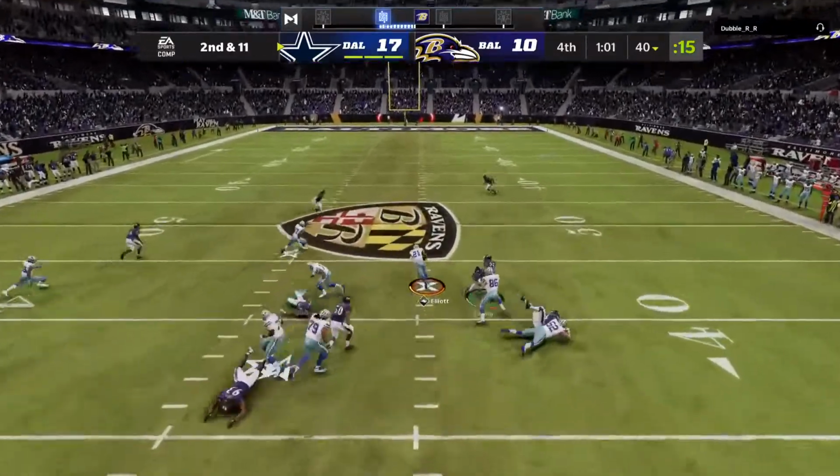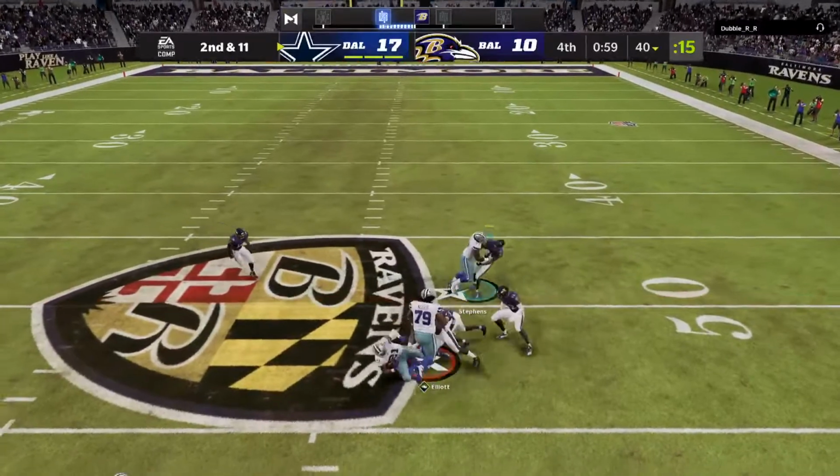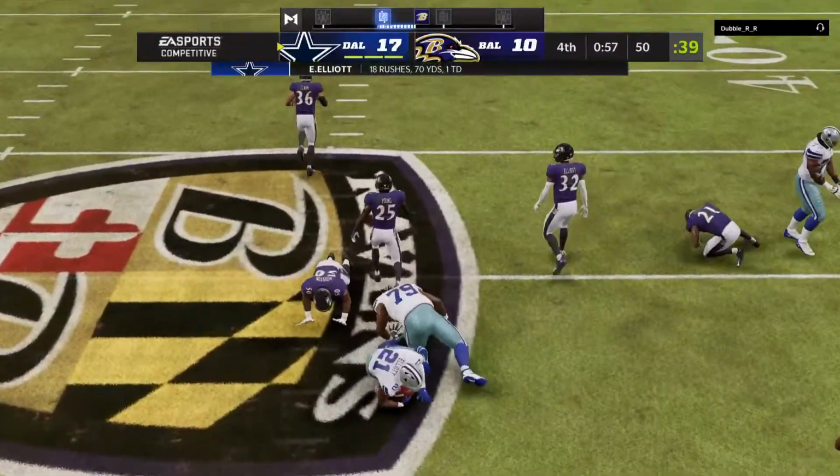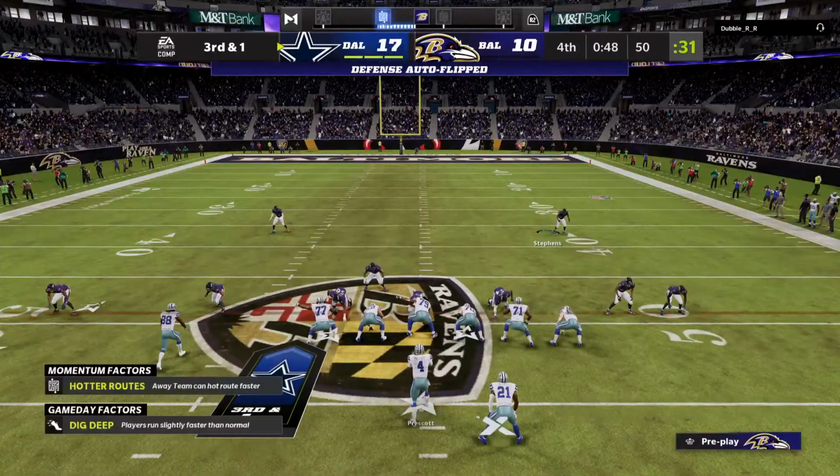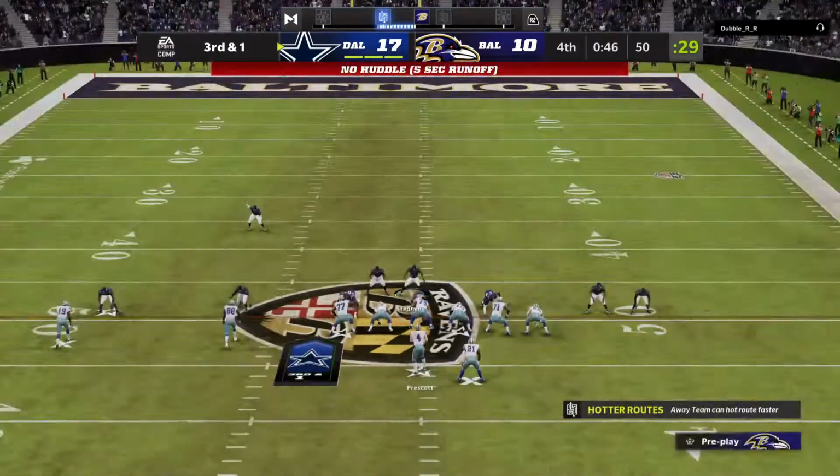They go to Elliott again. And he'll get it out to midfield. Looks like, yeah, they'll spot it right at midfield at the 50. 70 yards rushing for him now to this point.